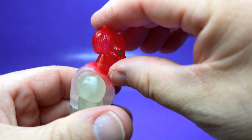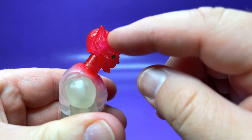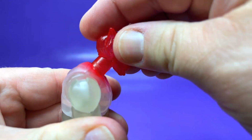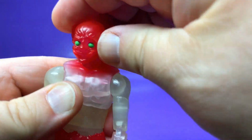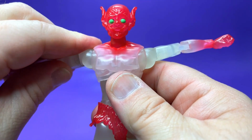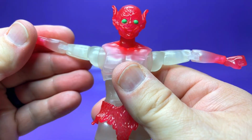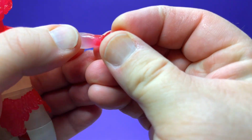As far as articulation goes, he can look up that far, he can look down that far, which is really good. He has this double ball on the neck, so you can move it forward and back, which is really cool. The arms can go all the way out and hit that T-pose, no problem whatsoever, which is really cool. I dig that. Oh, I lost one of the hands here. Let's pop that back on.